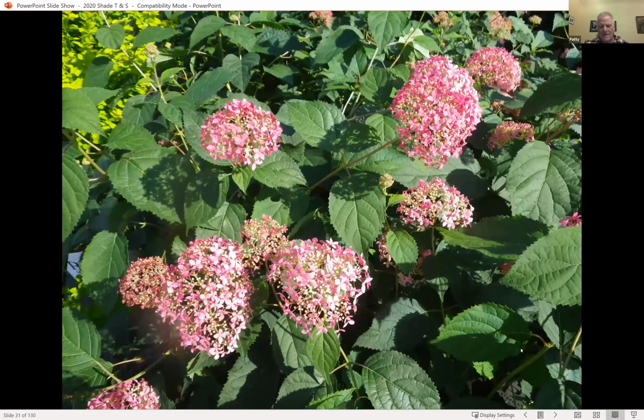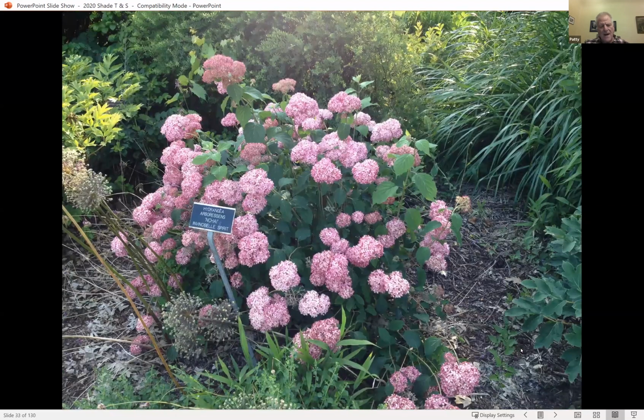Let's see real life. Oh, that's what it looks like in real life. Well, it's not ugly, but it sure isn't like the pictures. But you know what? That's not too terrible. That's not too bad. No, that's not bad at all. It's not an Annabelle, but that shows pretty good. I do like this Hydrangea arborescens Invincible Spirit.